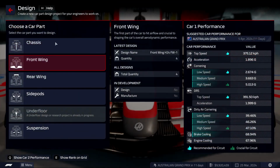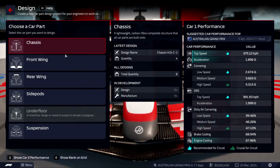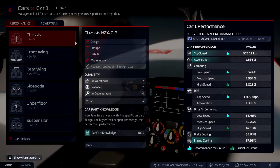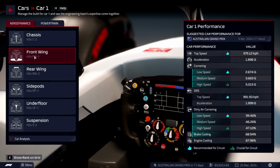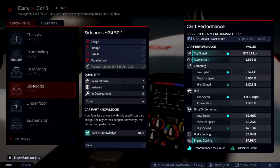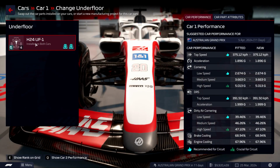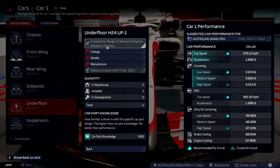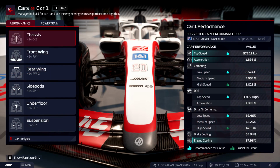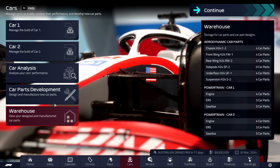And yep, now design wise, what have we and have we not made? Okay, so we have done new chassis, no new front wing, new rear wing, obviously side pods, underfloor, already working on a new one, and suspension. Okay, so front wing is I think what we're gonna do, and that should definitely help with the top speed of the car as well.